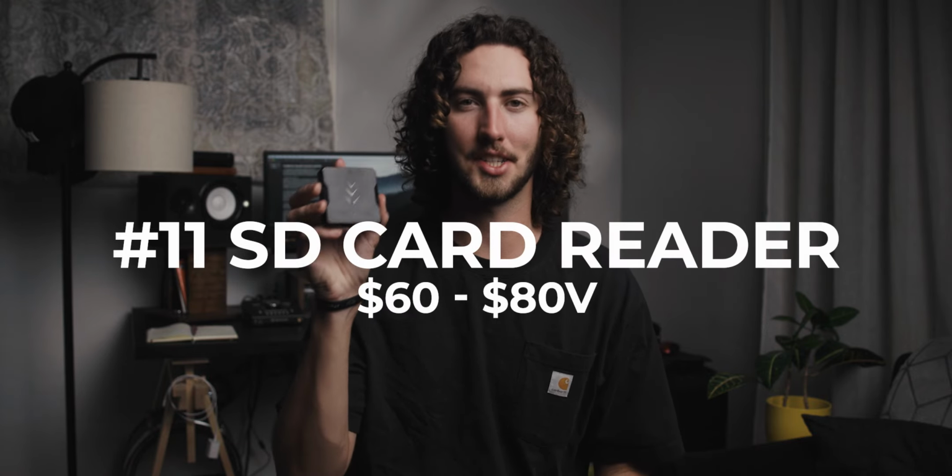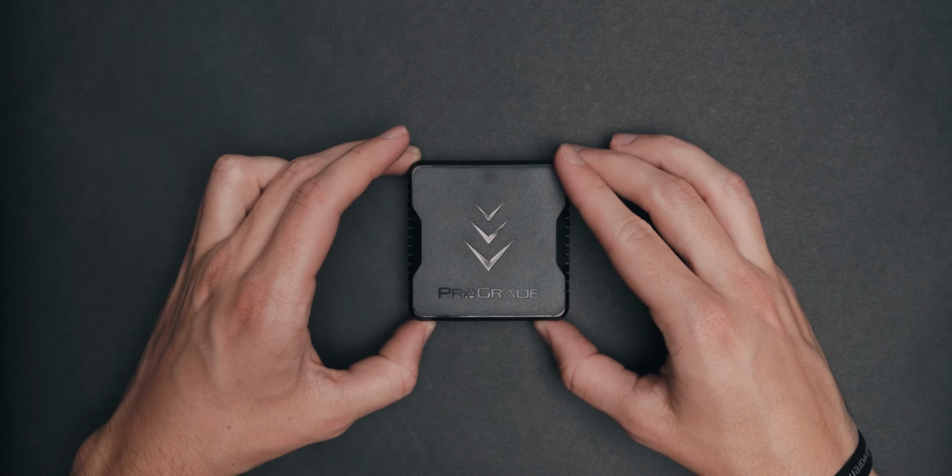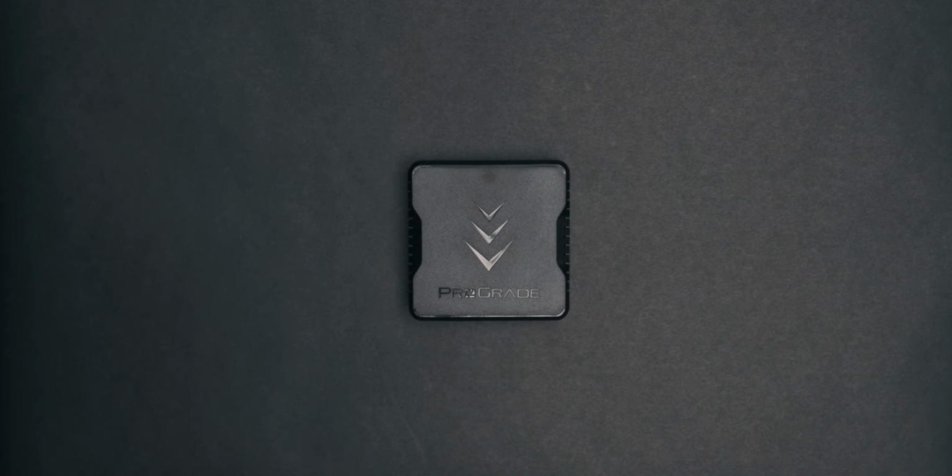So as a bonus item, I'm gonna throw this in. I know it goes above the $50. I think it's probably around $80 if you don't get it on sale. Personally, I bought mine on sale. I've seen it go on sale like 3 times since I've bought mine, which was only a few months ago. So keep an eye out for it, but it is a pro grade SD card reader. So if you're doing any DIT on set or after the shoot, that's your main job, whatever, you need to have good readers that are also fast.